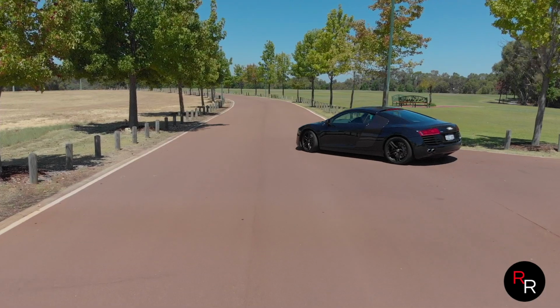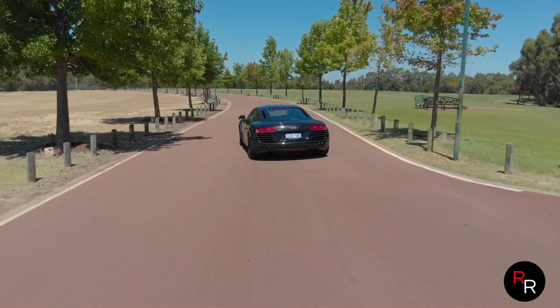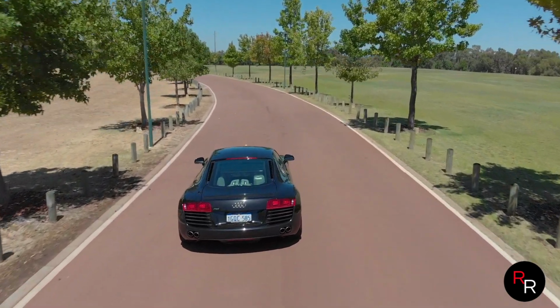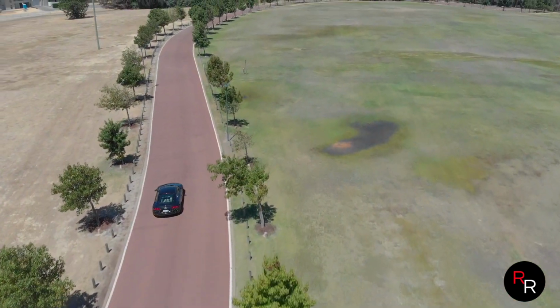All right, so just straight away, one thing I'm noticing with the R8, the steering is really heavy. It's got sort of that nice feel. The shifter is awesome. Really love the gated shifter in this. The clutch pedal is pretty nice too. It's got a pretty good feel. Comes on quite high though.